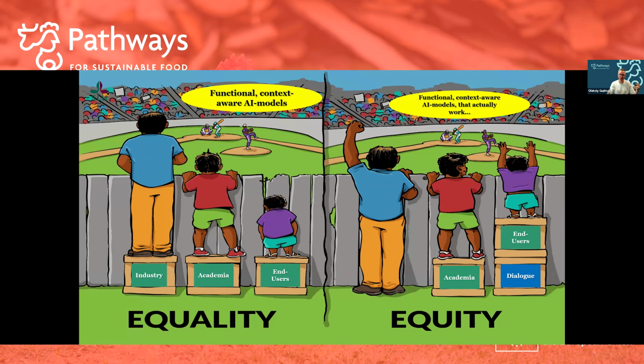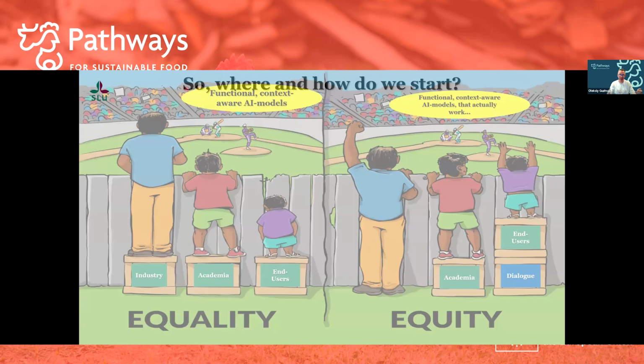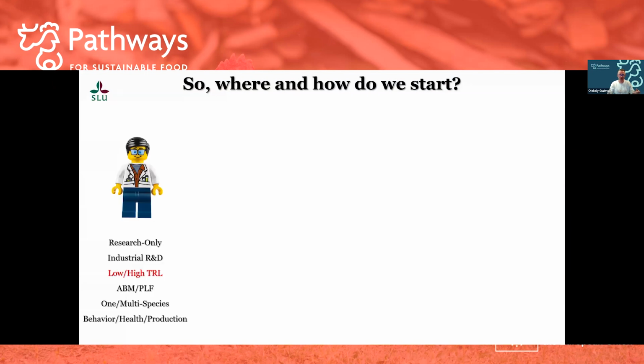It's not going to magically work, because people at the end of the day are the ones developing models and putting their personal bias into the functionality of whatever high-tech solution we're seeing on the market. So if we want them to work at the right time point for different kinds of assessments, we need to provide the right context. And that can only be created through dialogue. So where and how do we start?